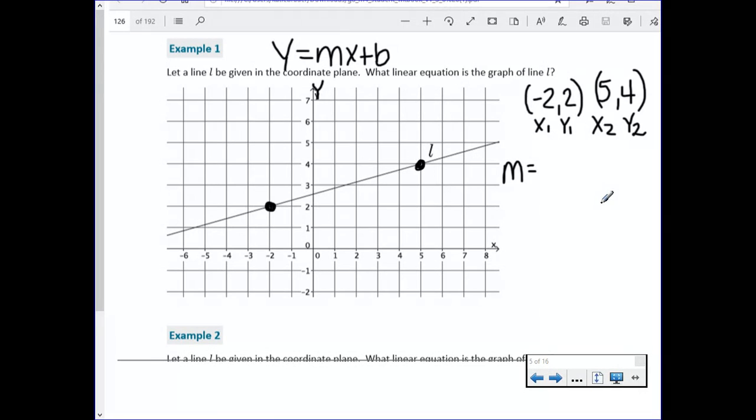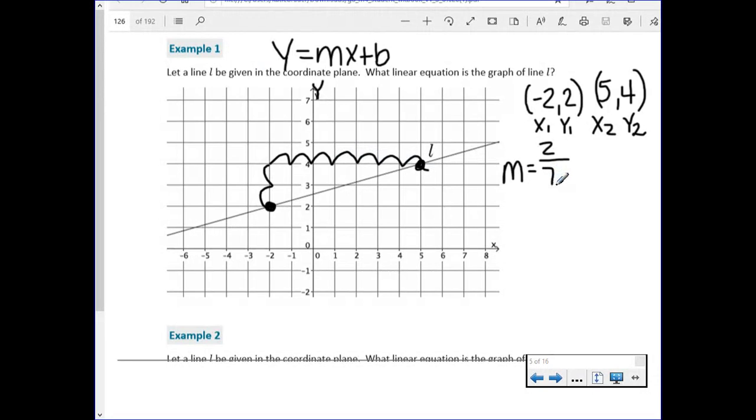If they give you a graph, that's a better way to find your slope. It's easier. You could find it this way, or you could say, okay, I have to go up 1, 2, and I have to go over 1, 2, 3, 4, 5, 6, 7. So my slope is 2 over 7.